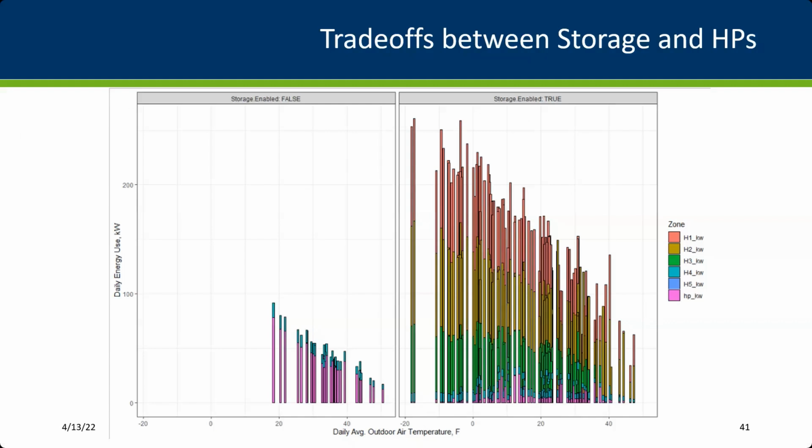This plot just shows one example of the kind of comparison. On probably the most extreme, on the right-hand side is the daily system use versus outdoor air temperature with the heat pump only operating. And so you can see that's the pink there, all the heat pump usage. And we see that the heat pump is delivering all the heat to the home, not really using any electric resistance in that scenario under the time that we operated that system.